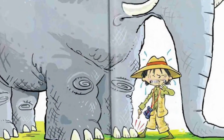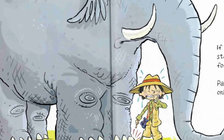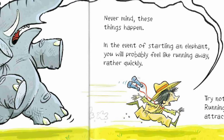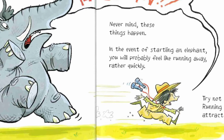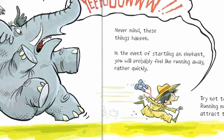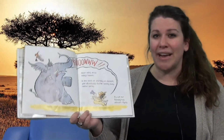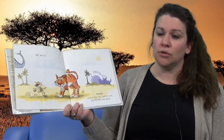If an elephant stands on your foot, keep calm. Panicking will only startle it. Yow! Never mind. These things happen. In the event of startling an elephant, you will probably feel like running away rather quickly. But try not to, because running away may attract tigers. Uh-oh. Told you so. Now, shh.